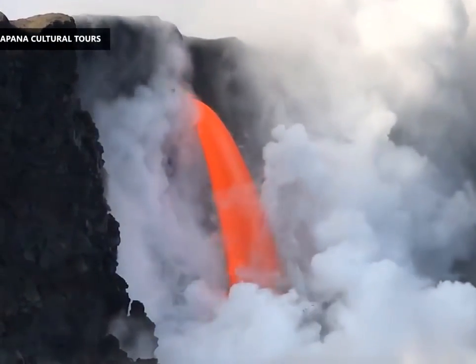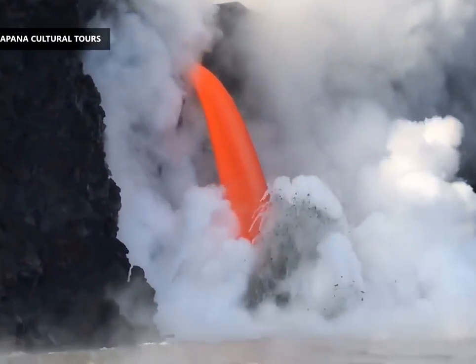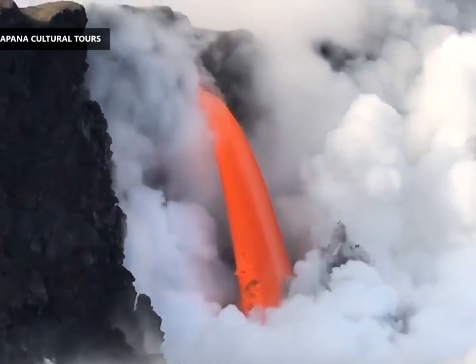Like that stuff? What was that again? Like when you see the black spray, is that rock that's lava coming off? Yeah, that's lava hitting the water. Yeah.